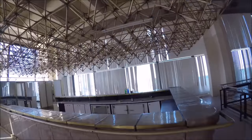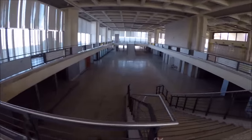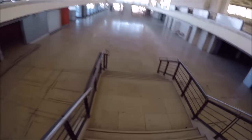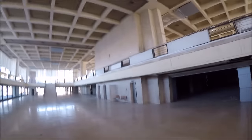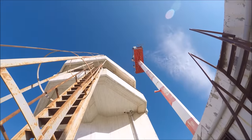Still some drinks back here. Goodbyes, duty free. Not duty free anymore. In the control tower.